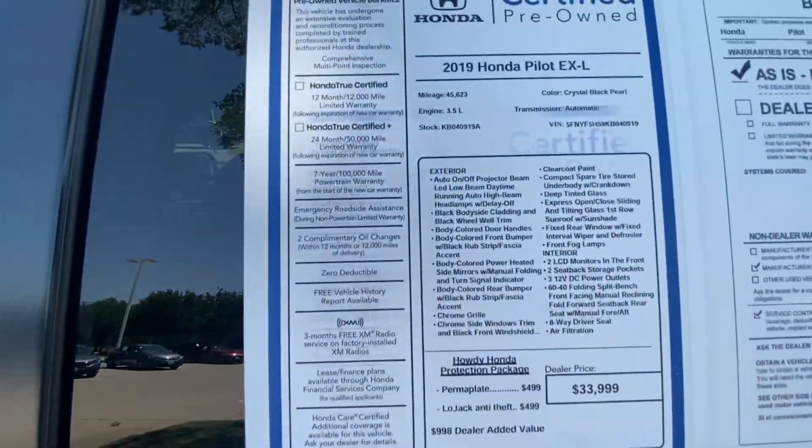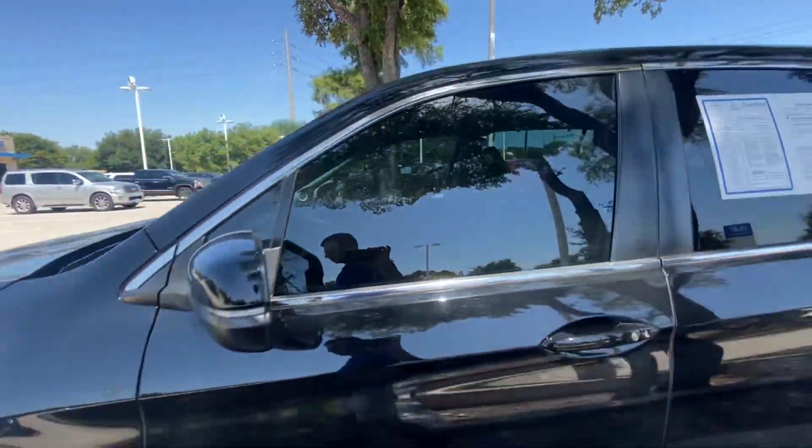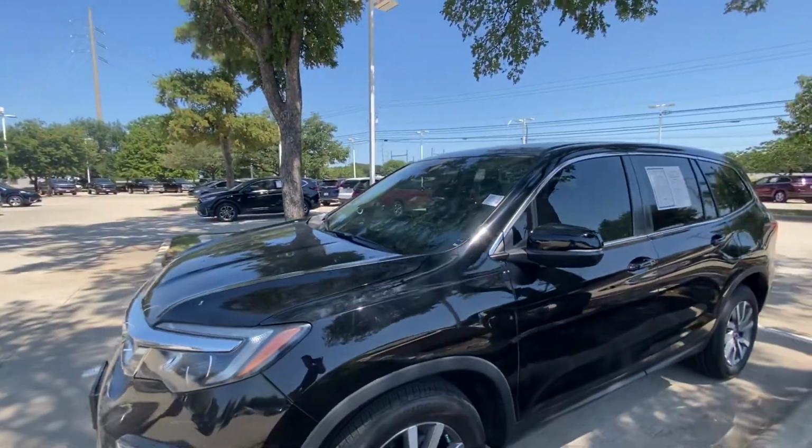This one is a certified unit, comes with a 7 years or 100,000 miles warranty, whatever comes first.